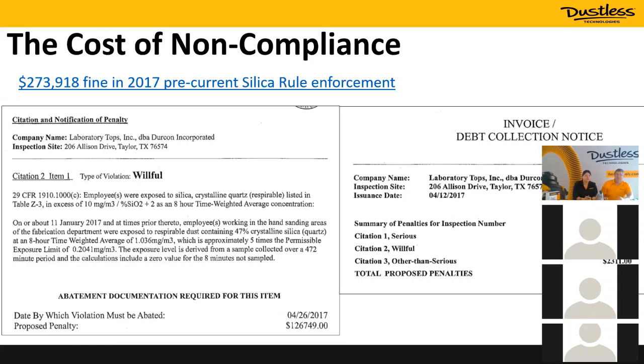This is before the construction standard went into enforcement, but it was still a $273,000, almost $274,000 fine. Wow. So again, we don't like to rely on scare tactics. I prefer to say, take care of your employees, make sure that they have the proper equipment, the best equipment, and that they're working in a safe environment. But you also need to realize that there is a pretty steep downside if you decide to ignore any of OSHA's safety rules.